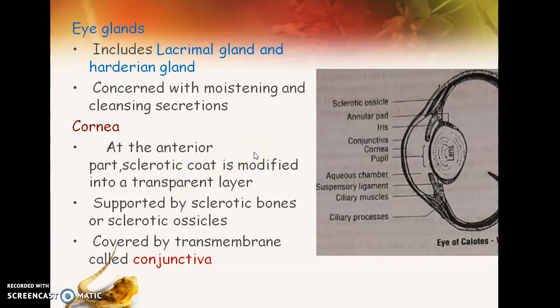Then comes the eye glands. The eye glands include the lacrimal gland and the Harderian gland. What may be the function of these glands? Yes, these glands will produce certain kinds of secretions. The lacrimal as well as the Harderian gland produce a secretion which is mainly concerned with moistening and cleansing the eye. For making the eye moist or watery in nature, they will secrete the secretions. Otherwise, the eye becomes much more dry. So that's all about the eye glands.